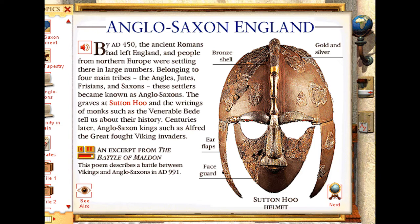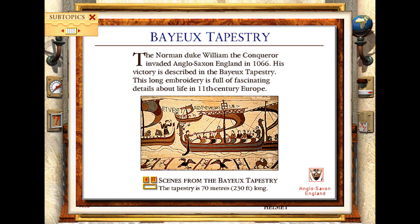The Bayeux Tapestry includes many scenes from the Norman invasion of England. William's army set sail in a fleet of Viking-style longships. Some of the ships had fierce figureheads. Even horses made the crossing.